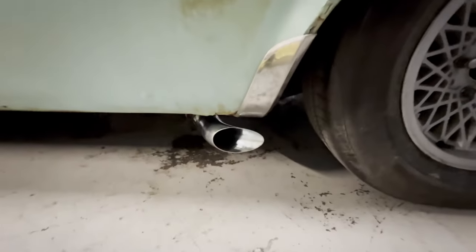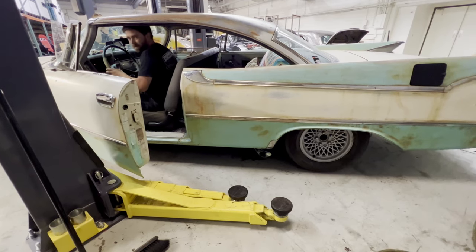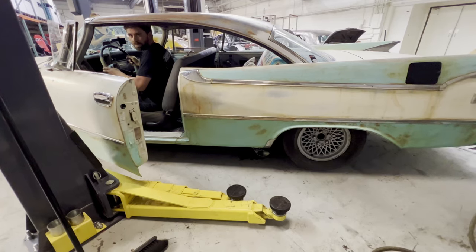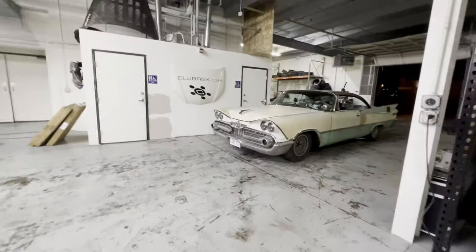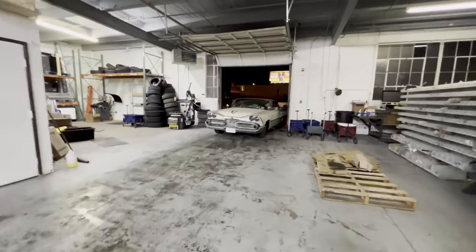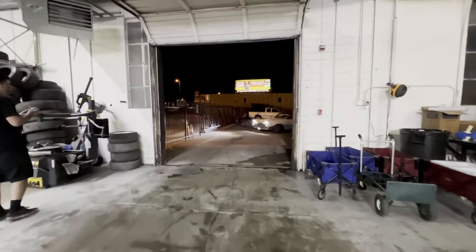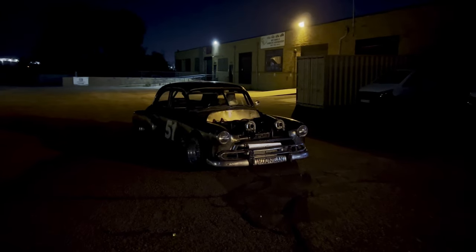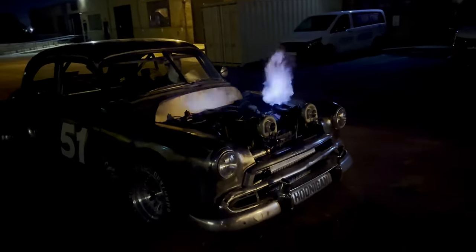So our only complaint this entire trip was the exhaust fumes. So we just did that to fix it. She's gonna be loud. Here's some afterburn for your guys' enjoyment.